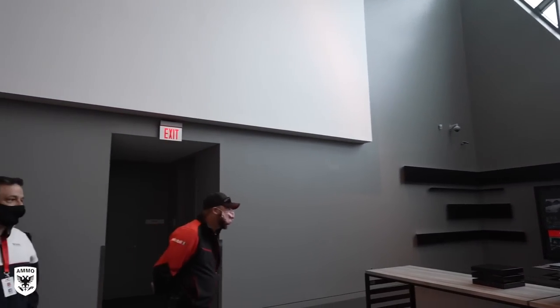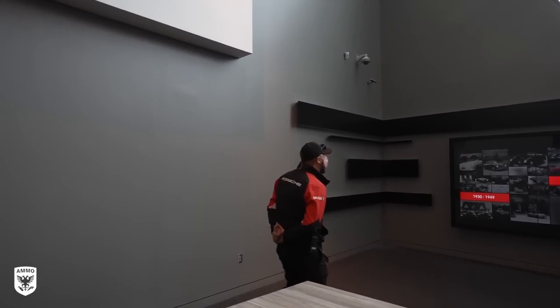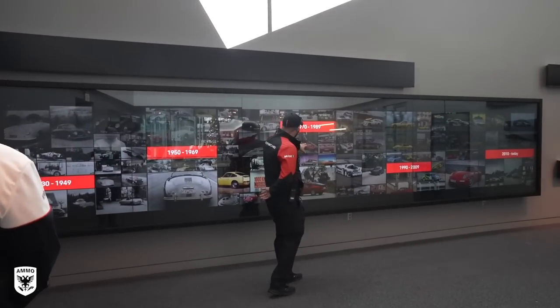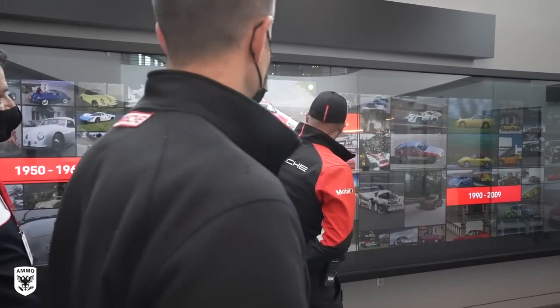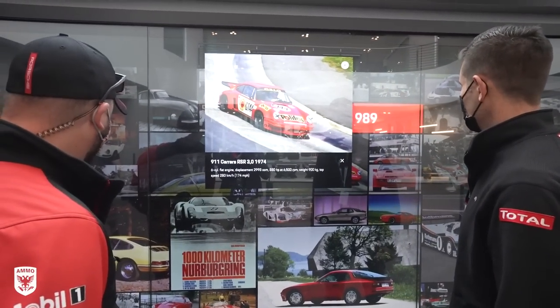Pretty neat stuff. Now over here we've got what we call our touch wall. A few neat cars over here, and any of these pictures you can tap on. It'll give you a little blurb about the car and pop up a bigger picture. You can see a little info blurb about each different car. It's kind of neat. A lot of cool cars in there.